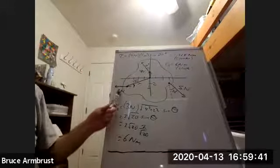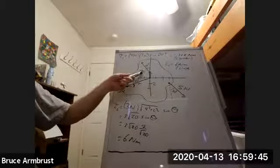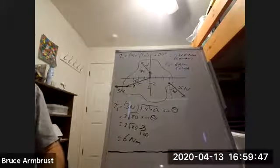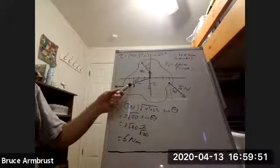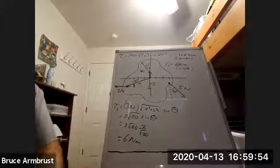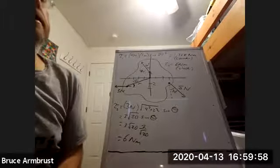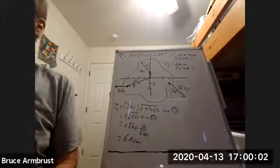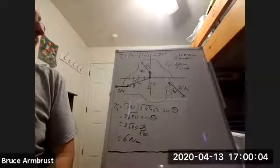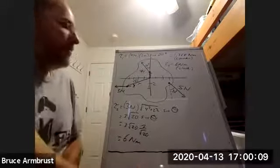And even though it was a smaller force, it's applying way more torque than number 1. And that's because it's so much further away. Square root of 20 is significantly more than 1. So we're applying a force further away, which is causing more angular acceleration. All right, so there's number 2. So let's go to number 3.